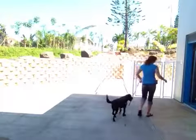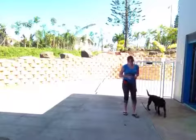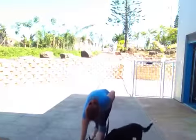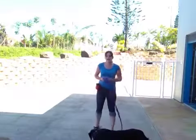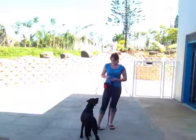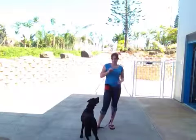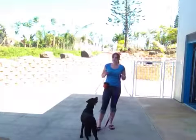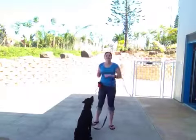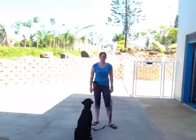All right, now another thing I'm going to do is I'm going to pick these up, and then I'm going to walk around with the treat in my hand at her level with a relaxed hand. Now this is in case anyone is carrying something that is food or Maggie thinks might be food. She knows that she can't just go for it. It actually has to be given to her.